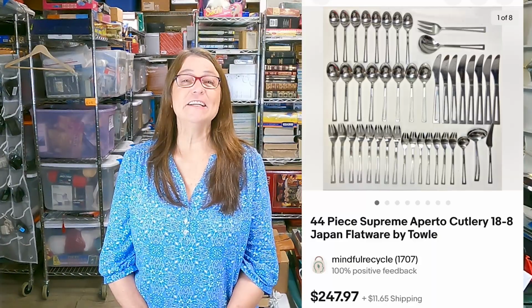So this last item is a cutlery set. I believe it's from the 60s or 70s. It's made in Japan, super cool, and this set happened to be in really good condition. I paid $40 for it at a garage sale. They were asking $65 and they didn't want to budge, and then before I left, I asked them one more time if they'd sell it for $40 and she just sold it to me. And I ended up selling it for $248 and it did not take that long.